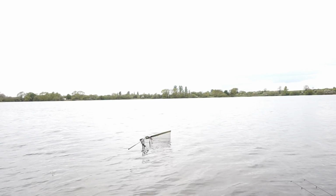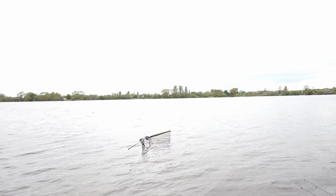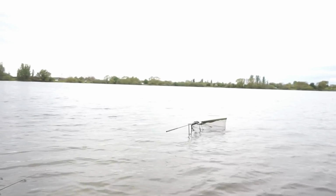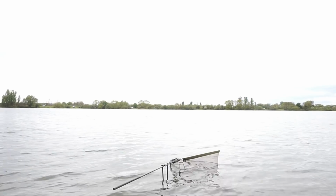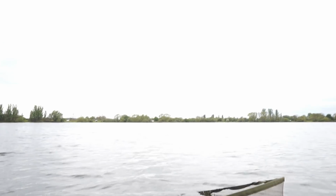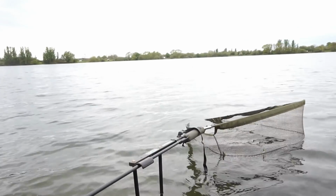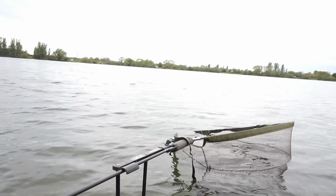Do you know what I'm going to do? I'm going to show you something as well. One of my little tips. Yeah, let's have a look at this. What do you think I'm going to show you? There we go. Let's put the camera out here. Let's just tighten this up because it looks like it's going to fall off. That's it. Set the camera straight for us.